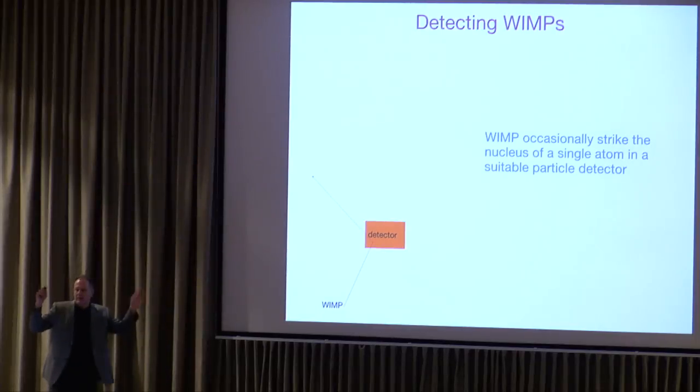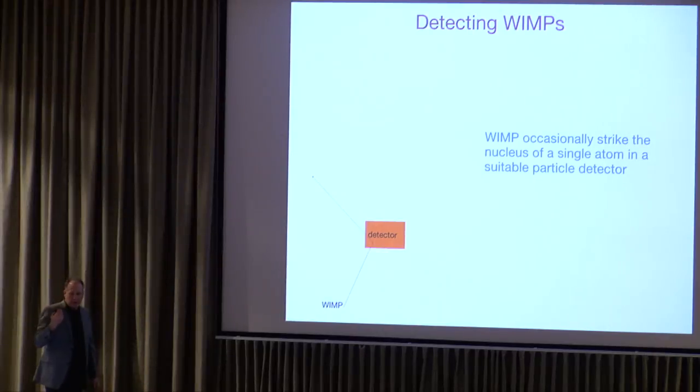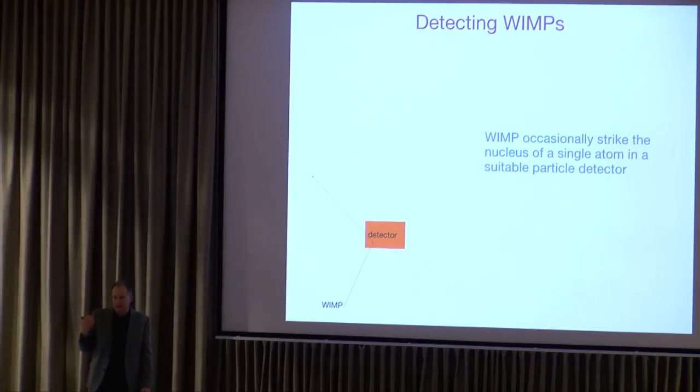So the WIMP could be coming from any direction. It most likely went through the Earth, but occasionally, those two numbers, the number of them and that velocity, imply millions are going through your body every second. So if I have a detector sitting here, there are millions of WIMPs going through it every second. Every once in a great while, I'll have that dead-on collision, and I'll see a little interaction. Okay? And it's at the lower end of the energy scale of the type of detectors that people make.